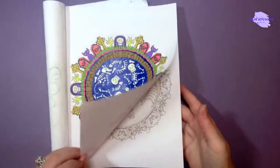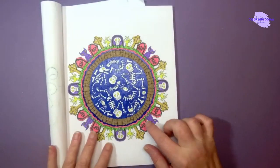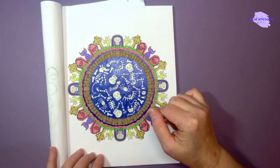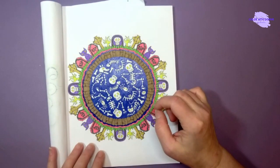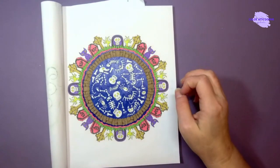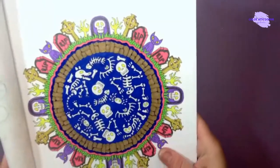And then here is the last one in this book. I did this little graveyard scene here. Paint marker for the background. Jelly Roll Stardust Clear for the skeletons. And Wink of Stella markers for all the other. All of this was colored with Wink of Stella marker.